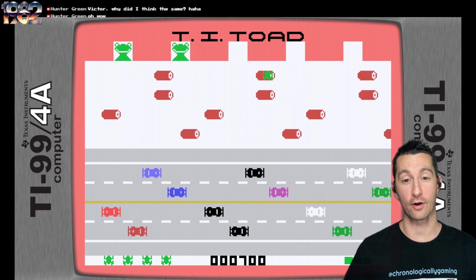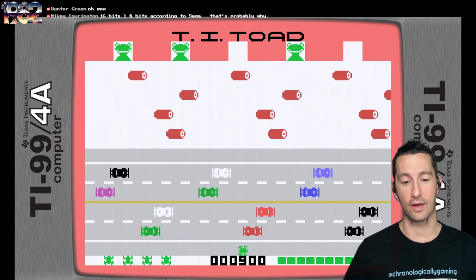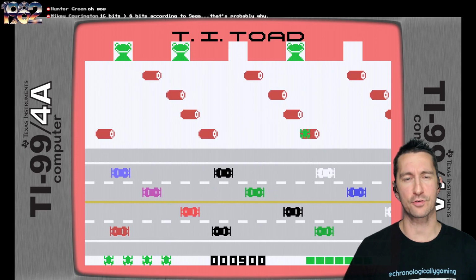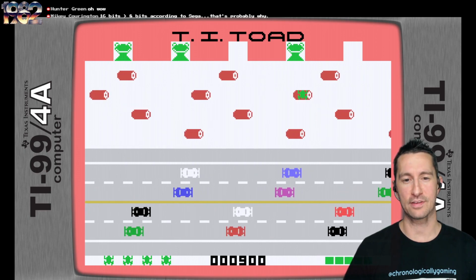Or the best Frogger, Pacific Coast Highway. You got to play Pacific Coast Highway. That one blew me away. But this one's still really, really good. If you think about it, we've only seen official Frogger on Atari VCS. And you're able to play this on your computer. This is awesome.